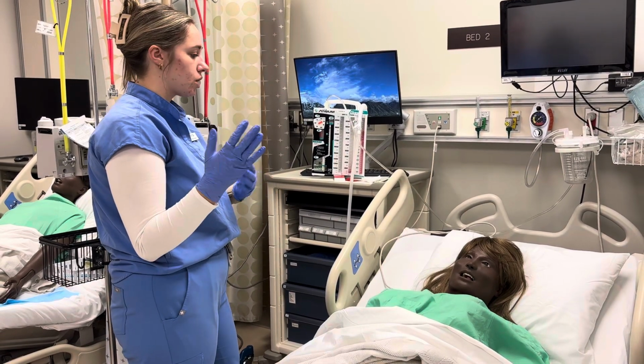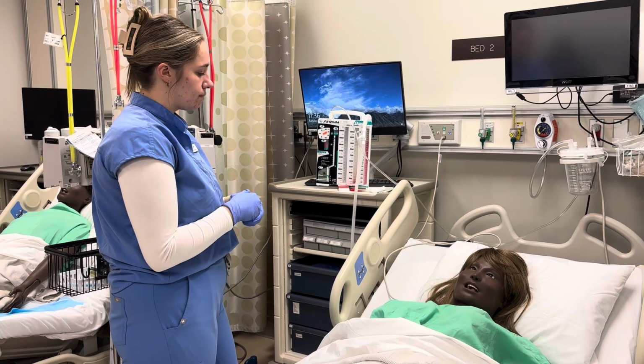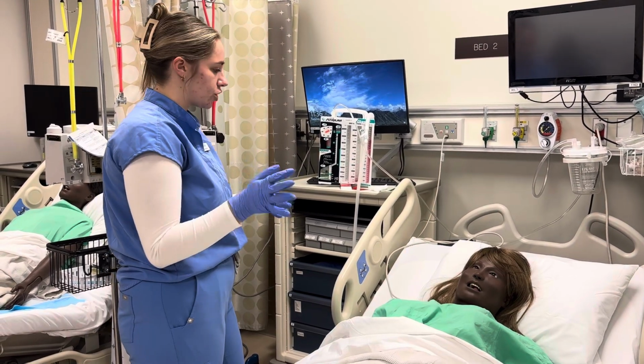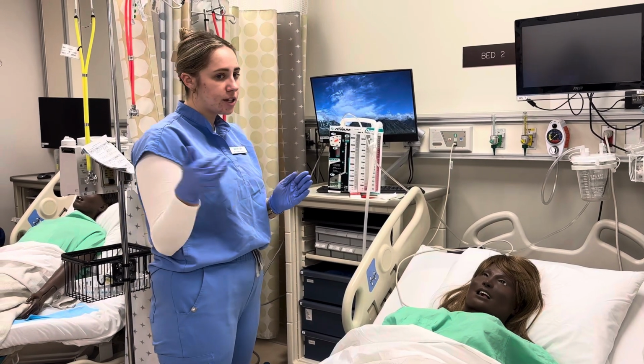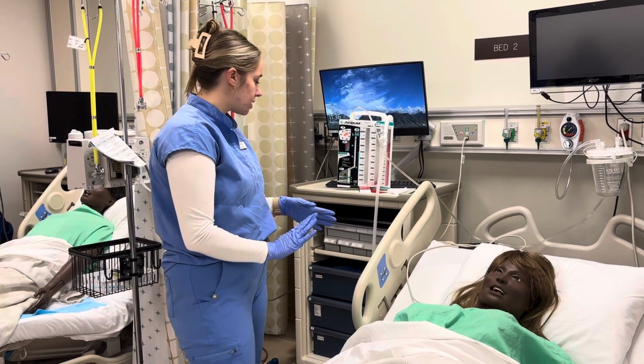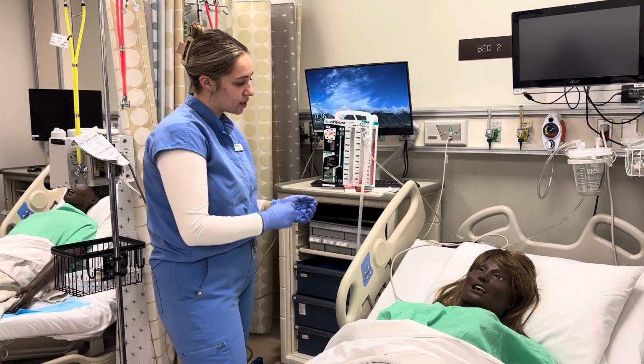The provider's orders will maybe change depending on how well you're doing, how your condition is changing. So further treatment will be based off the provider's orders. We're going to be checking on you regularly, but again, if you notice any of those signs, if you're having any pain, leaking, anything like that, use your call light to let me know.